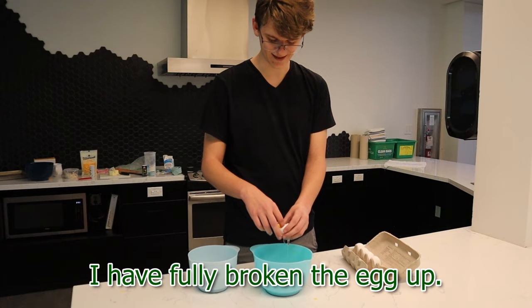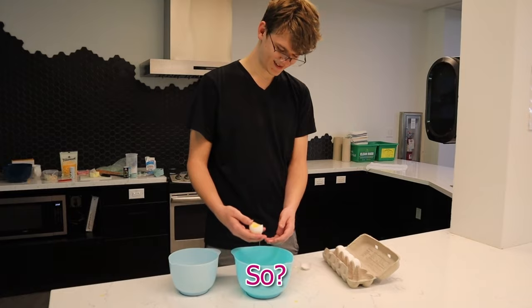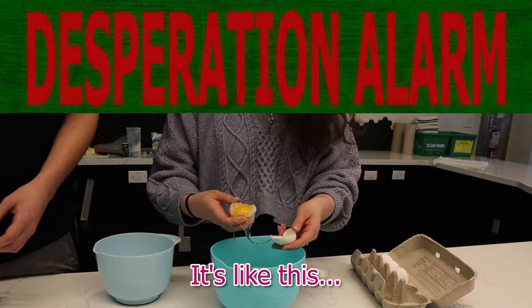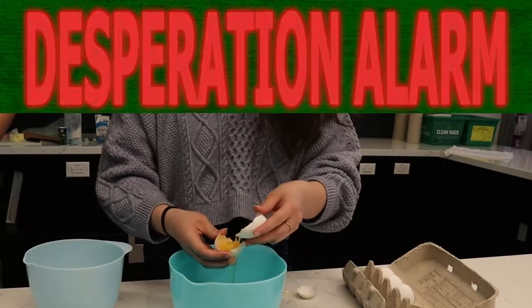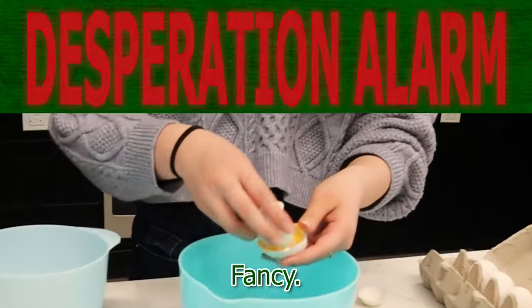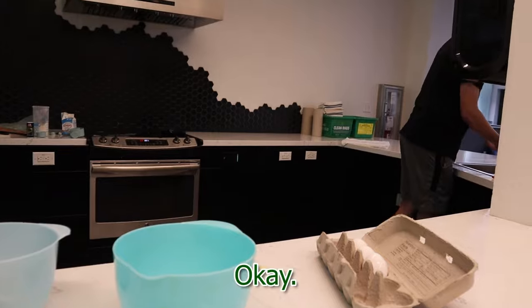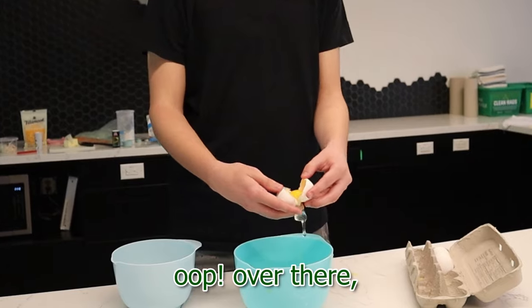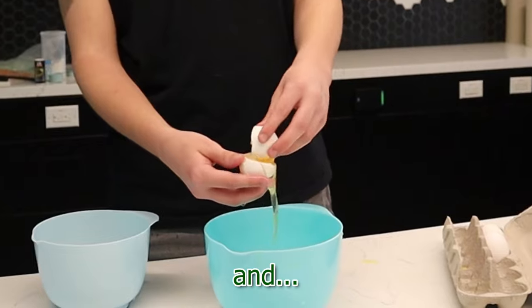I have fully broken the egg up. Okay. So? You can give me a demonstration. It's like this. And then I have a steak. Fancy. Not really. It's 2 egg yolks, 4 egg whites. Okay.